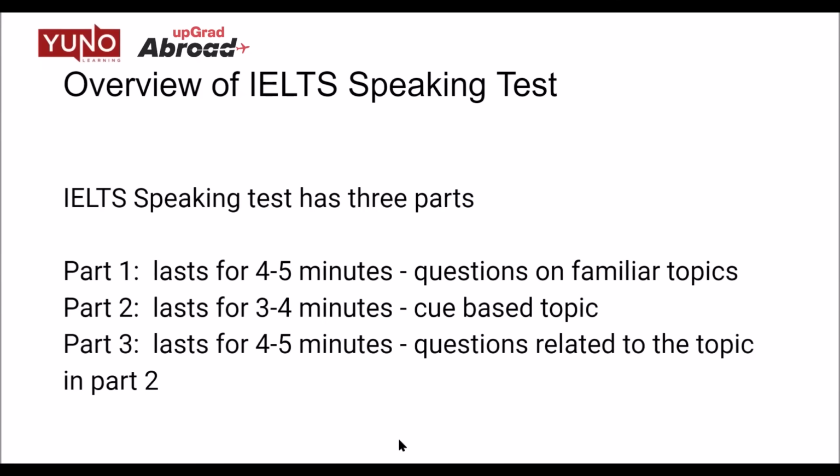Please remember, it's informal. So you have a conversation with the examiner. And whichever answers you give, remember, you do not control the length and time of your answers. The examiner controls the length and time of your answers. So if in any of the parts or for any of the questions you give a longer answer than required, the examiner may stop you in between and ask you another question.